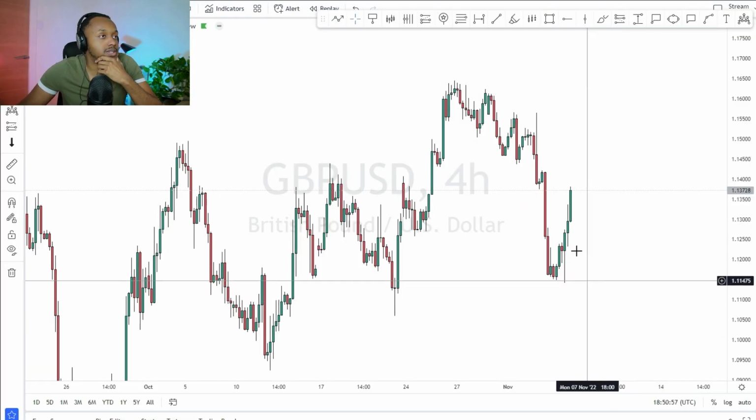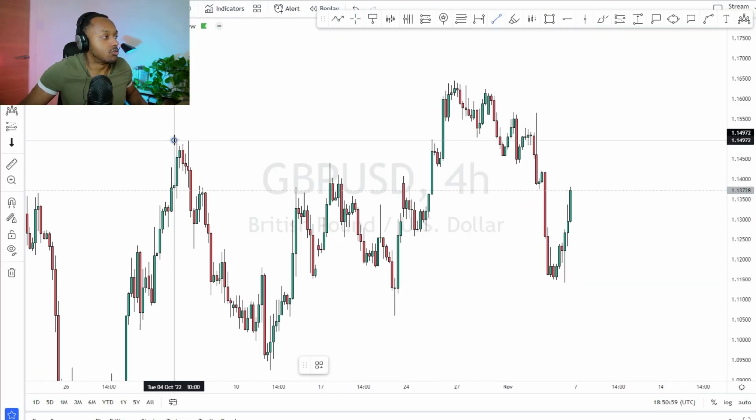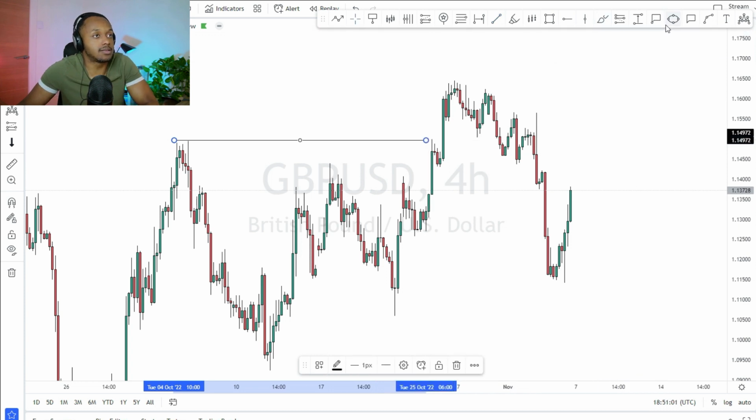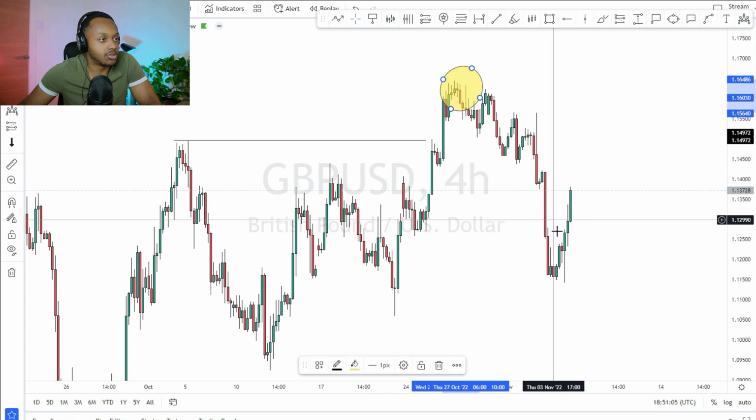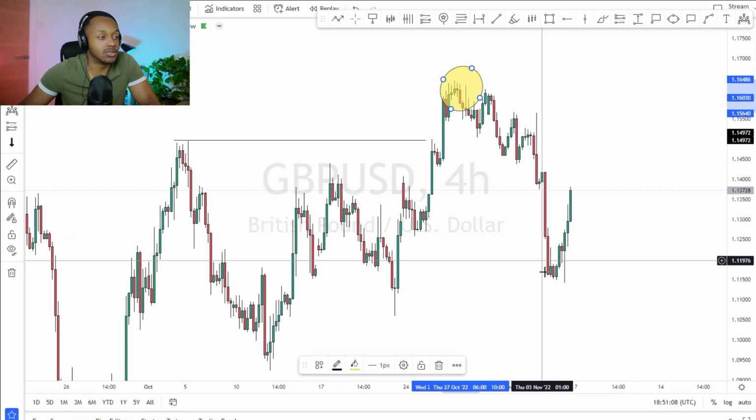Okay, so now onto pound USD. Again, similar price action to euro. We had the high over here, the market faked, and then a big dump to the downside after that fake out. Again, obviously the interest rates helped, and obviously Bank of England as well.